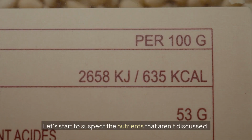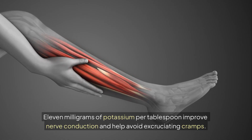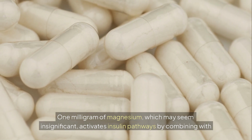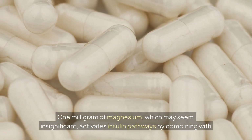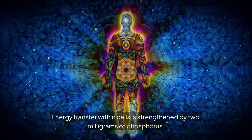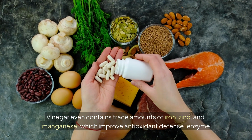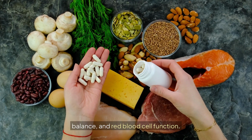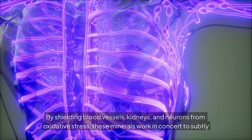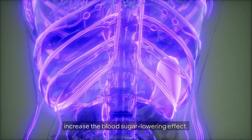Let's look at the nutrients that aren't discussed. 11 milligrams of potassium per tablespoon improve nerve conduction and help avoid excruciating cramps. 1 milligram of magnesium, which may seem insignificant, activates insulin pathways by combining with acetic acid. Energy transfer within cells is strengthened by 2 milligrams of phosphorus. Vinegar even contains trace amounts of iron, zinc, and manganese, which improve antioxidant defense, enzyme balance, and red blood cell function. By shielding blood vessels, kidneys, and neurons from oxidative stress, these minerals work in concert to subtly increase the blood sugar lowering effect.